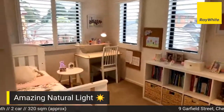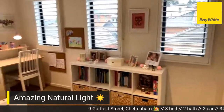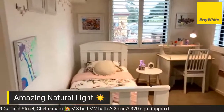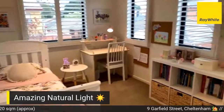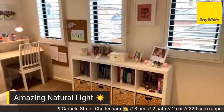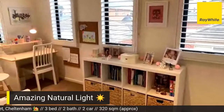So as you can see, the rooms are quite a good size. I should have the dimensions on me, 2.7 by 3.7 and 2.7 by 3.8. So good size to be a bedroom, include a study desk, and also have the built-in robes, and still not feel like, sometimes you can go into a lot of newer properties and everything just feels really crammed in.